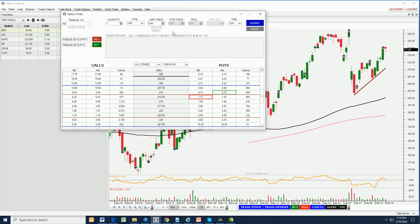I'd like to get 50 cents for this. So that gives me my 25% return. Difference in the strike prices, less the credit received, $2.50 minus 50 cents. $2 is what I have to put up for this spread. I bring in 50 cents, $2 on a margin requirement. That's a 25% return. So let's recap this trade again. We're going to be selling the February 28 212.50 puts. We're going to be buying the February 28 210 puts, and we're going to be doing that spread for a 50-cent credit.